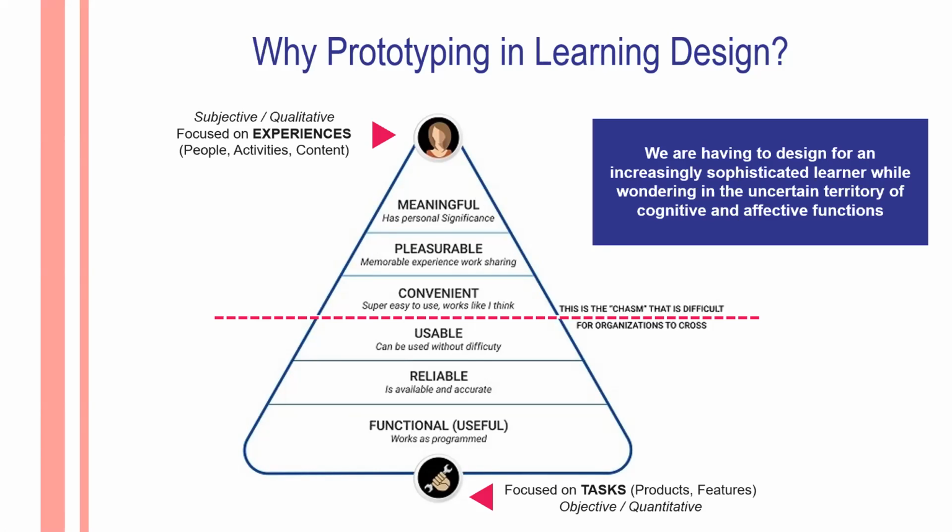And I think particularly with what we're experiencing now is we're moving into, as we say, this VUCA world, which I know is a little bit of an overuse, but it is. And we're having to design learning that is really far more sophisticated. So, where before if you were in corporate training, it was very much task, product focused. It was about being functional, reliable, usable.